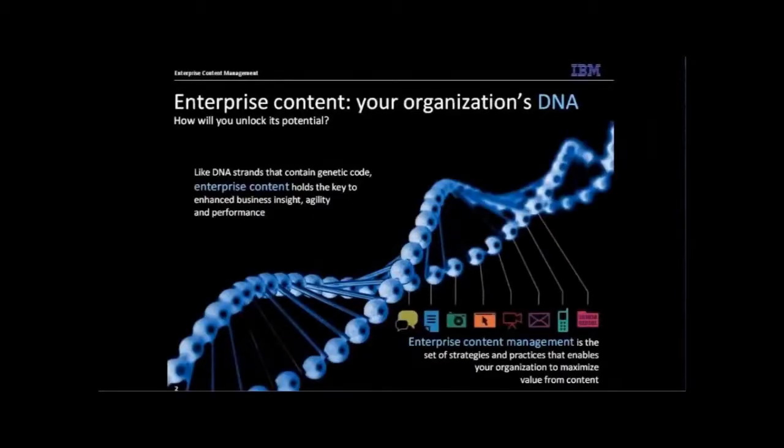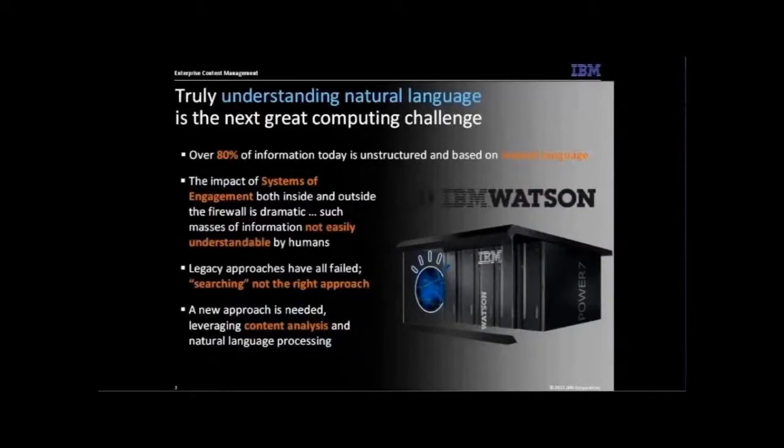So let's start with what is enterprise content in the first place. Well, you may not know that it represents over 80% of the information being stored today in healthcare organizations. If you look at the total picture of information, less than 20% of it is actually structured in nature and can be found in rows and tables of databases. The vast majority of it is unstructured, pretty much everything that doesn't fit into a database. And like DNA, this enterprise content really holds the key to a lot of areas of business insight, agility, and performance. We're going to spend some time today exploring that.